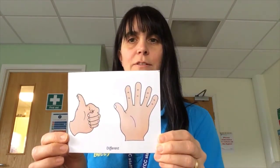Hello, we're now going to play the same or different game. I'm going to show you some pictures and you're going to tell me if they are the same or whether they are different. I'm going to practice those with our hands. So things that are the same, we can do this. And things that are different, we can do this.